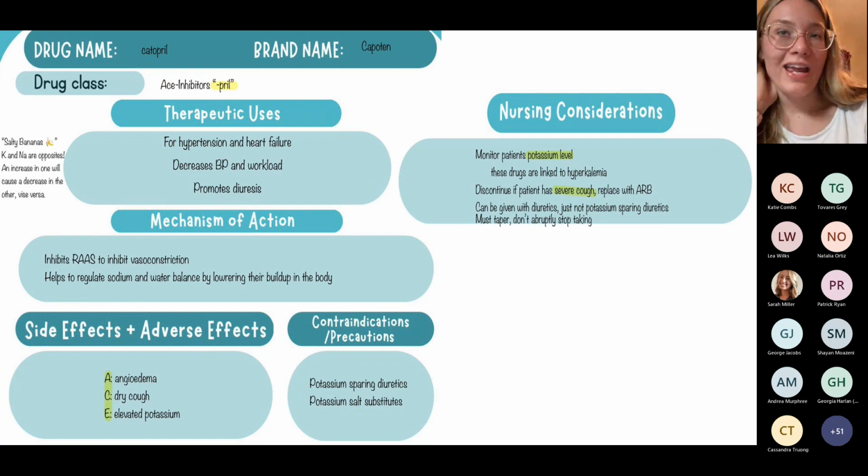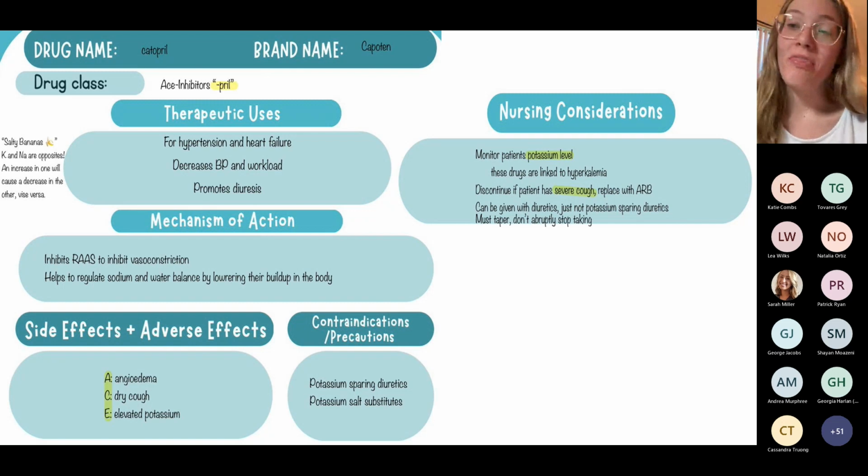Up next, we have our ACE inhibitors. They will always end in pril. When you think ACE, I want you to think ACE, angioedema, dry cough, and elevated potassium. Okay. Therefore, again, back to that cardiac circle of meds, if your patient requires a diuretic and is on an ACE inhibitor, we're probably going to put them on a thiazide or loop diuretic because we're trying to not have really high potassium. We know that this drug will elevate your potassium.